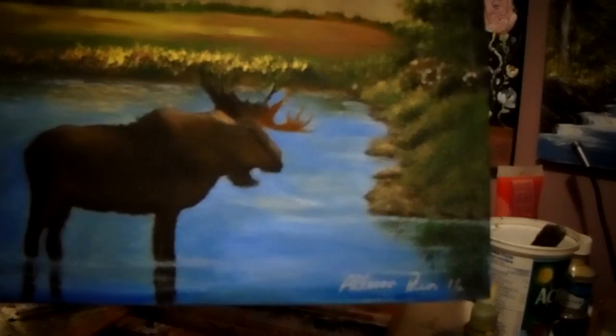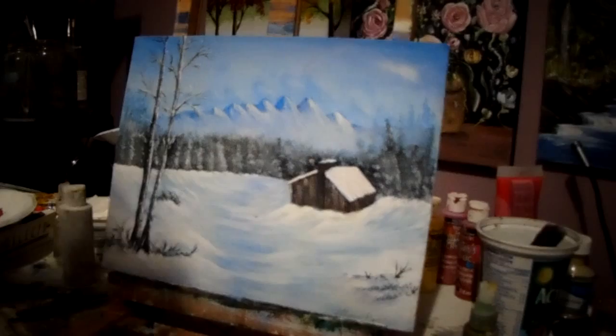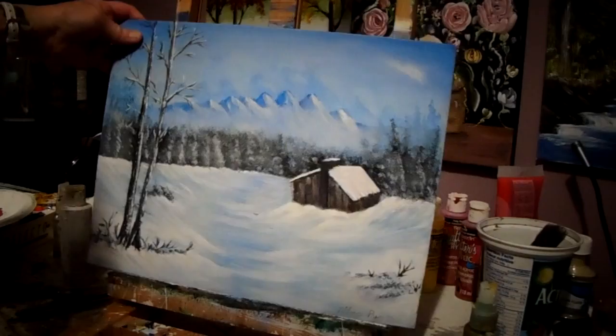Just wanted to show you some paintings that I've done, and I want to see if there's anything you like. If there is, then you can let me know and I'll teach you how to paint it. That's a little winter scene that I did, and that's a little cabin. So that's a few things in that one there.